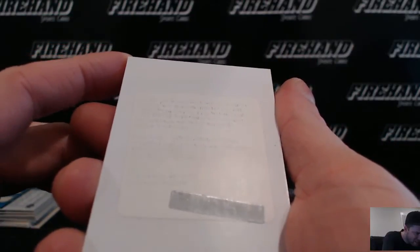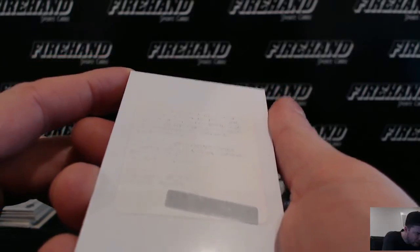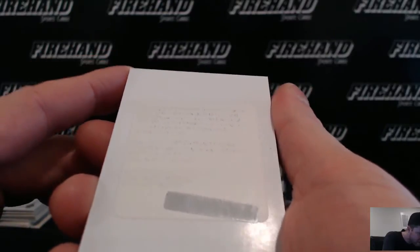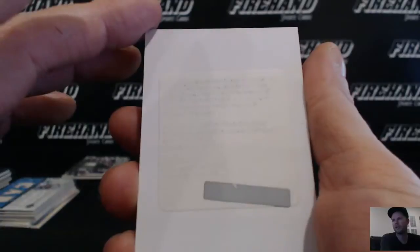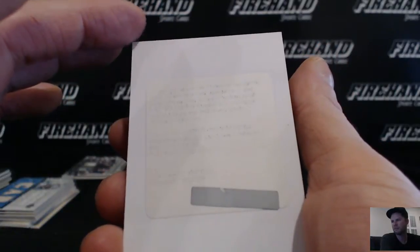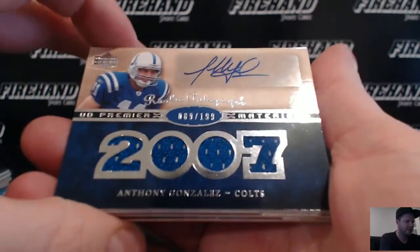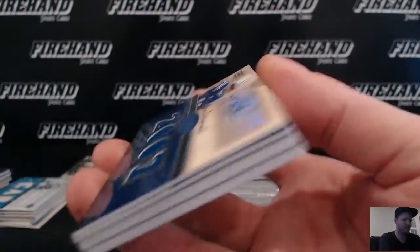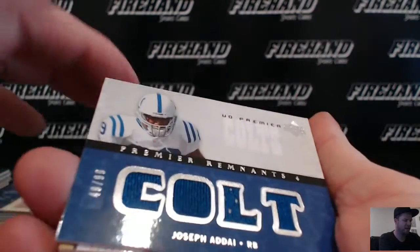All right, hold on. Premier Rookie Auto Material. Tony Hunt, RPA. Anthony Gonzalez, the 199, the Colts. Quad Jersey Auto, DM13. Also for the Colts, Joseph Addai, 49 of 99.